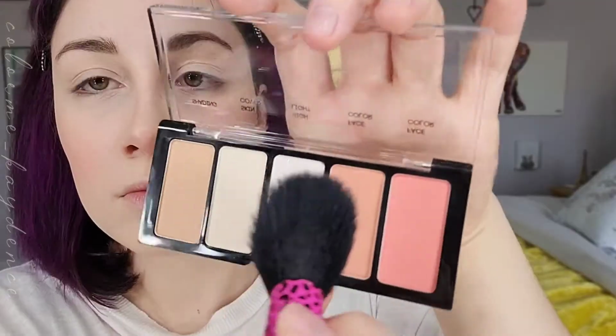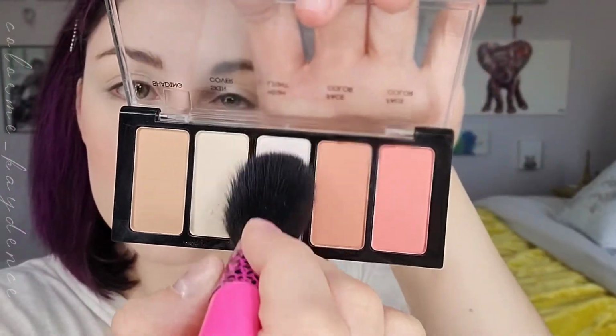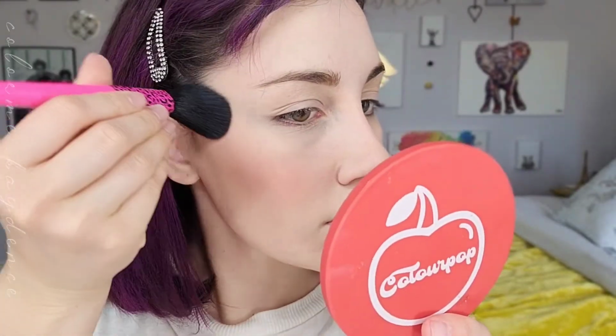The second to last powder in this face palette is this white highlight shade, and I applied this light highlight and I only did one side of my face at first, and you can definitely see when I look into the camera that it did do some brightening to my face, and I feel like it smoothed everything out. I feel like this palette made me look airbrushed the whole day. I didn't have to do any touching up of my makeup.